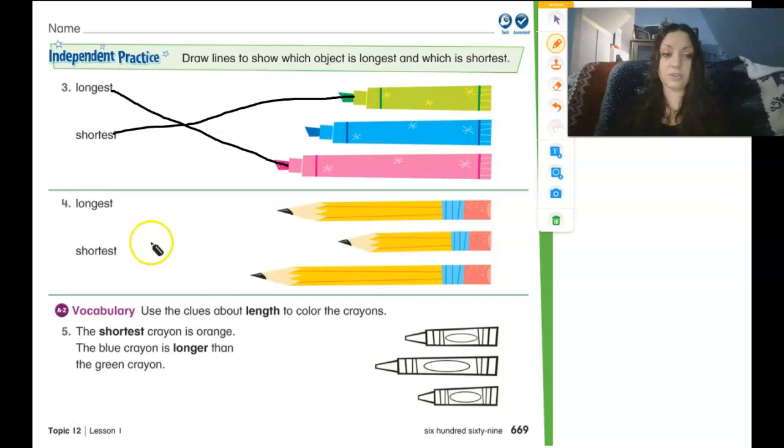How about these pencils? Which is the longest pencil? The bottom one, very good. Which one is the shortest one? The one in the middle, good job.